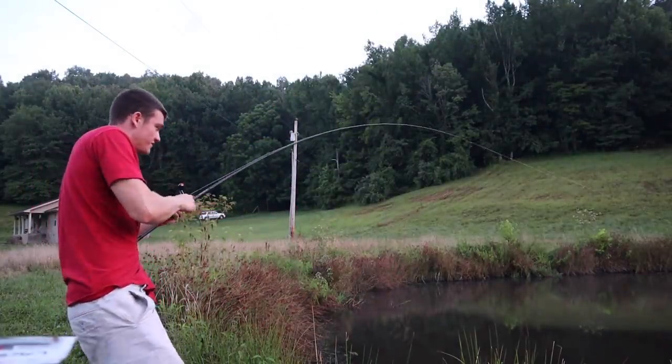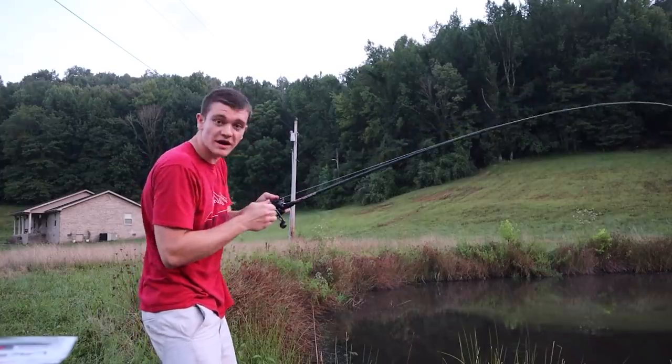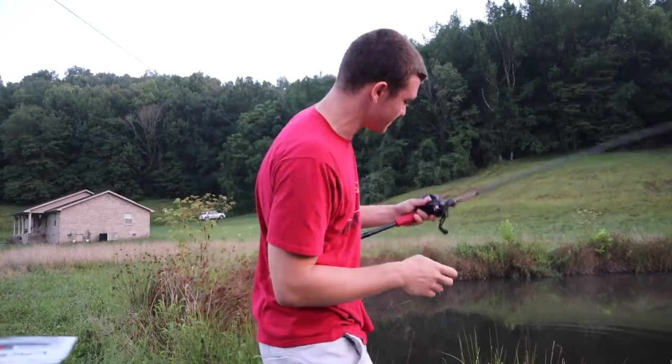There he goes. Okay, I think he's catfish. That's pretty good. Oh, my wacky worm's still in the water. Please don't get hung up in my wacky worm. That would be really bad. Oh, he's a big catfish. I'm kind of surprised that this big catfish kind of settled for such a little minnow.